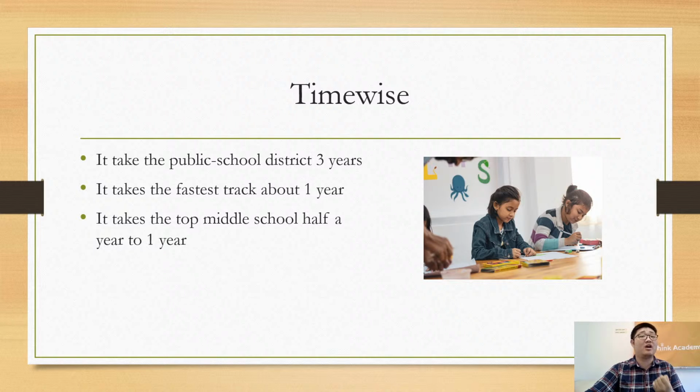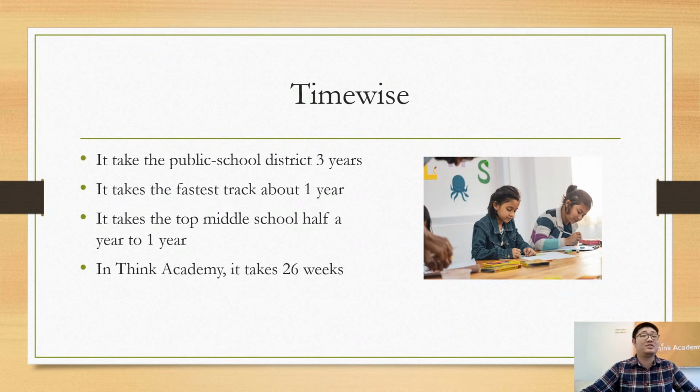And so a lot of parents started asking us, how long for Think Academy? Well, in Think Academy, it takes 26 weeks to prepare you for algebra. Now, that 26 weeks is once a class per week, so that's 26 classes. But that's not 26 classes in total. We actually have a plan for 6 classes and 20 classes. Let's look at the 6 classes first.